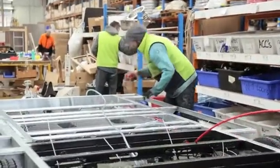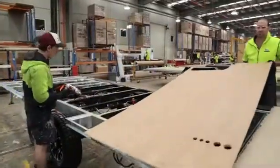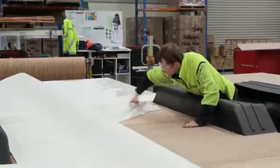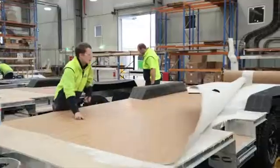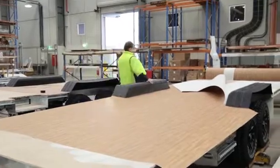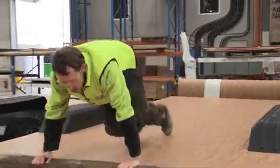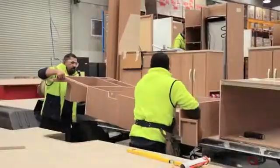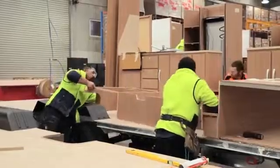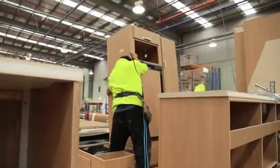Firstly, a lot of wiring and electrical roughing is done. Then the floor is added before the vinyl floor covering is laid. Then the caravan is built from the inside out, so all the cabinetry and furniture is loaded up onto the caravan's floor and put into place.